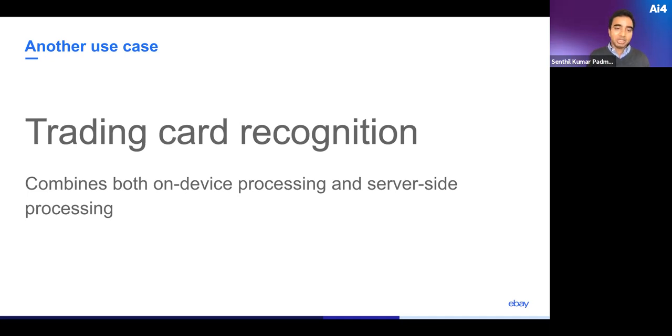But basically, it's about all these enthusiasts, about Pokemon, about sports cards, and things like that. They had a problem whenever they tried to list an item: identifying which trading card it is. Is it a Pokemon? What particular product is it? What catalog is it in? And every time they had to upload it to the server. So we used a combination of on-device processing and server-side processing to solve this problem. We didn't satisfy all three customer requirements, but we tried to solve at least two of them, being available and responsive to some extent.